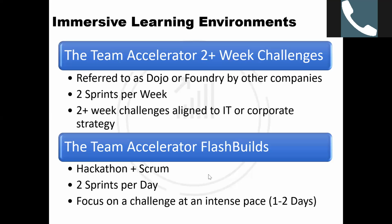But if teams are interested, or if it's hard to say, hey, we're going to invest 2 weeks into something, but we do want to try to do something a little bit different, the flash build might be a good first step, because you might be able to easily buy into a 1 or 2 day challenge over a 2-week challenge.